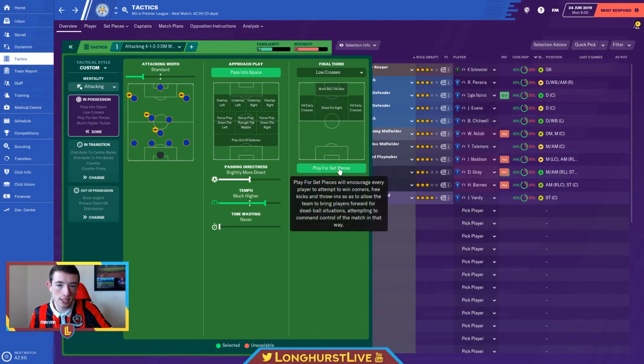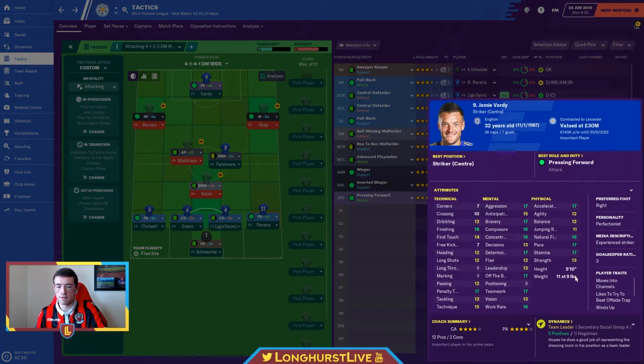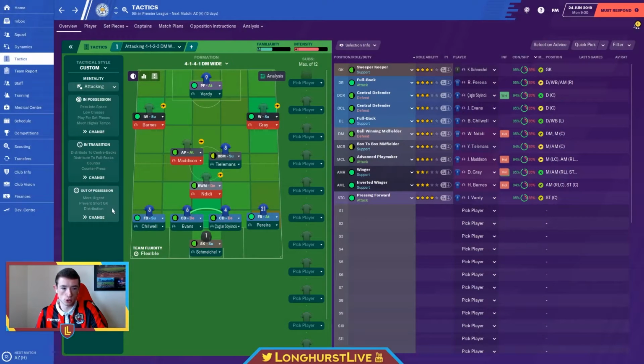I would put on the play for set pieces because of Maddison's deliveries. They are 17, so I would look to put that on, actually, in hindsight. And low crosses there, because Vardy's not the tallest. Vardy is 5'10". Jumping's not great. Heading's okay. Would go low crosses for sure.